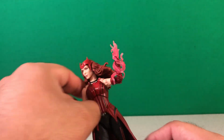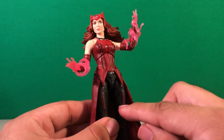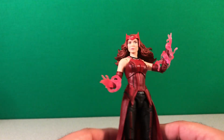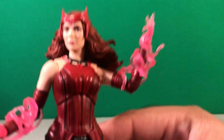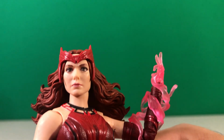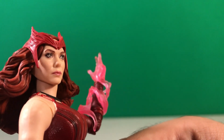She's missing some, sorry, these effect pieces keep pissing me off. She doesn't have the gray on her pants. We're probably going to get a more accurate version for Multiverse of Madness, but I don't really think I'm going to need that one because, look at that face sculpt. That's Elizabeth Olsen right there. Look at the eyes, the way the light reflects off it.